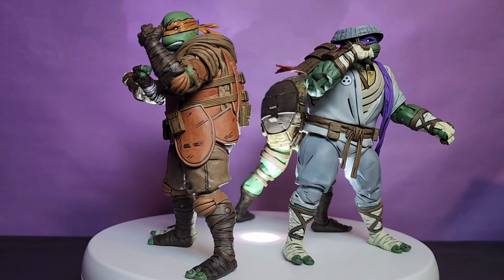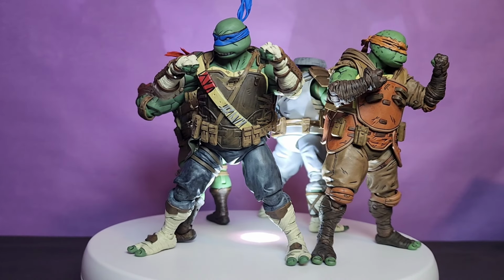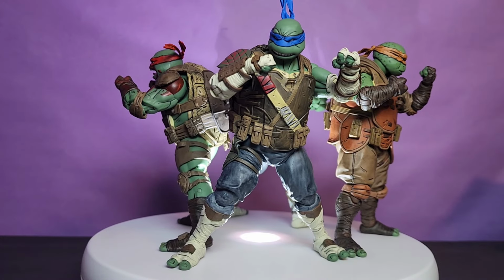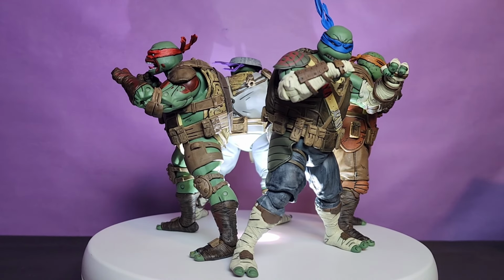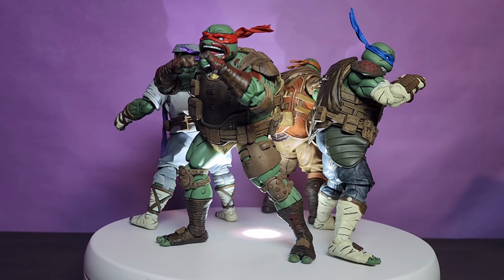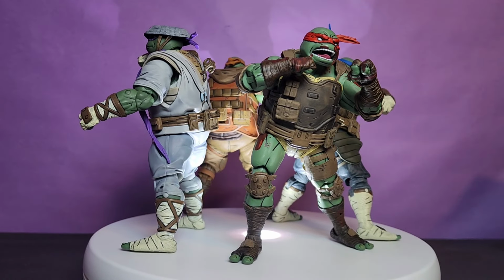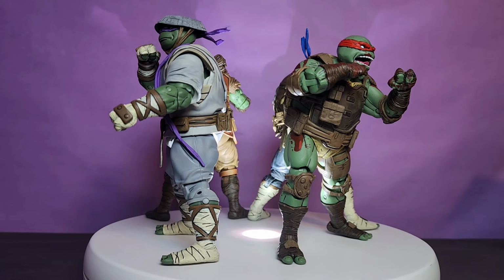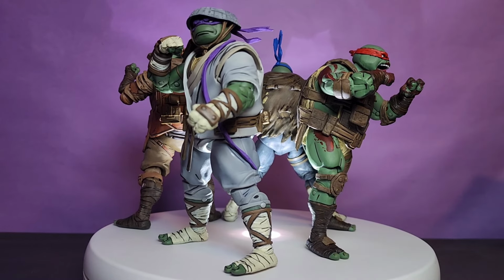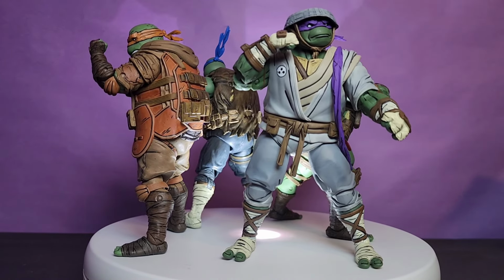So, what are my final thoughts on these figures? Some of you may be asking, and as you probably could have guessed, I think they're pretty damn awesome. The paint and sculpt is actually just ridiculous on these things. The amount of detail that Neca pours into their action figures sometimes, most of the time, pretty much all the time, is insane. And these are a really good example of that. That Raphael is nuts. Absolutely nuts how much detail they got into him. He is awesome. Donatello looks great. Michelangelo surprised me. And Leo, while not my favorite design, is executed beautifully.